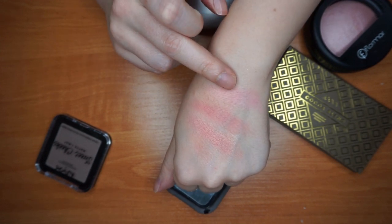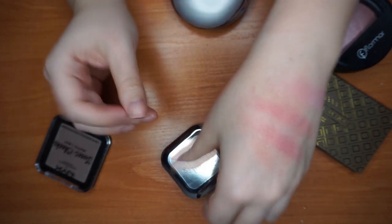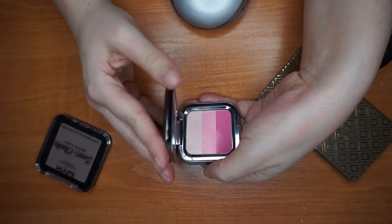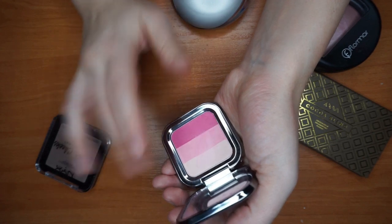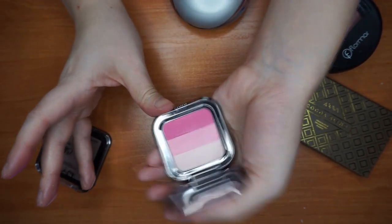I feel that this one is just always a bit too ashy, and when I want to use something like this, I always reach for the Juvia's Deuce palette. There's a hot pink that works just as well. So I'm just gonna tidy this up and probably give it to a friend.